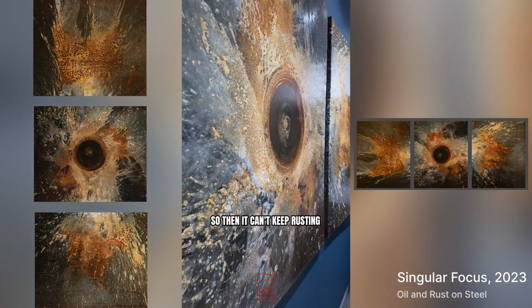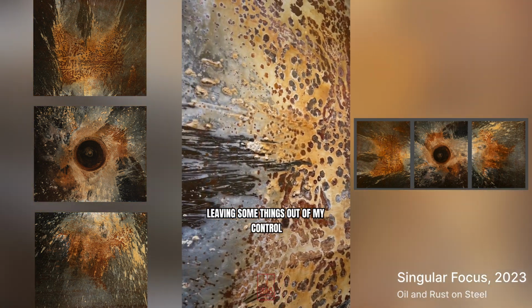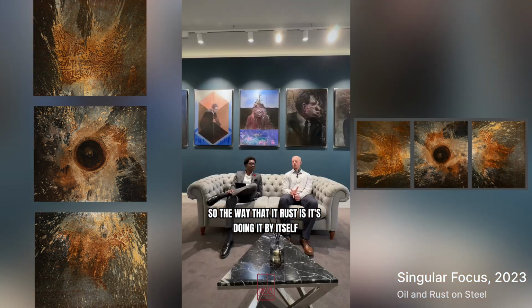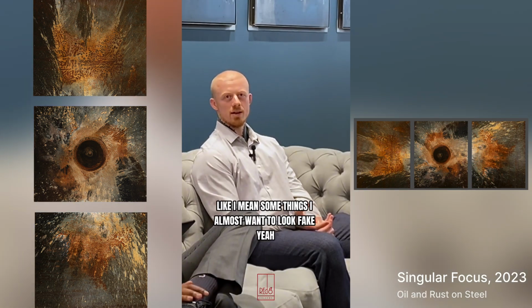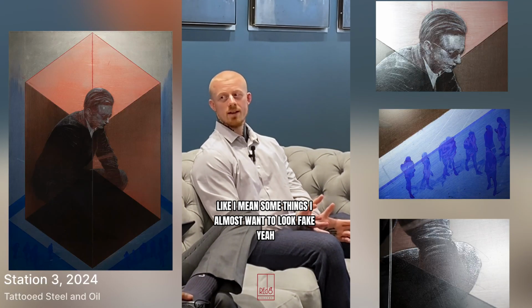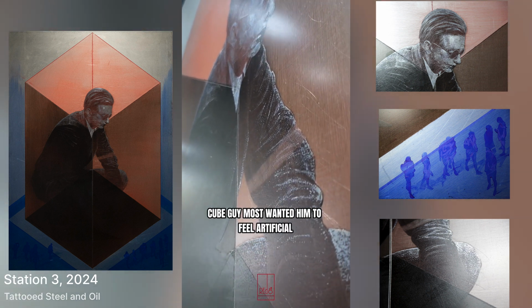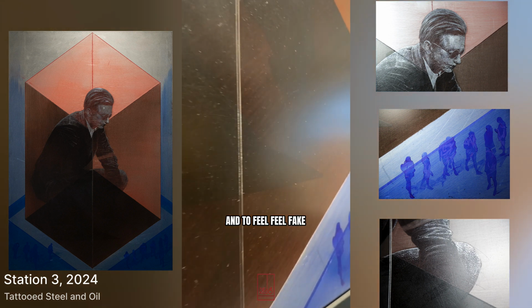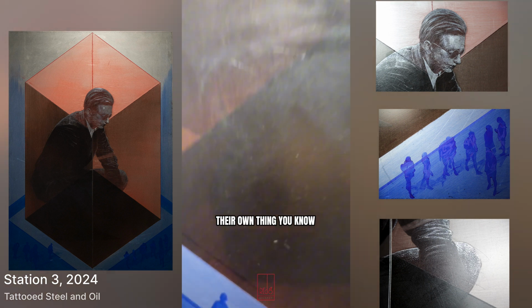so it can't keep rusting. But I quite like leaving some things out of my control. The way that it rusts is it's doing it by itself. Sometimes if you're trying to make a texture, it looks fake, you know, and some things I almost want to look fake, like this cube guy. I almost wanted him to feel artificial, and to feel fake. Where other pieces, I let them do their own thing.